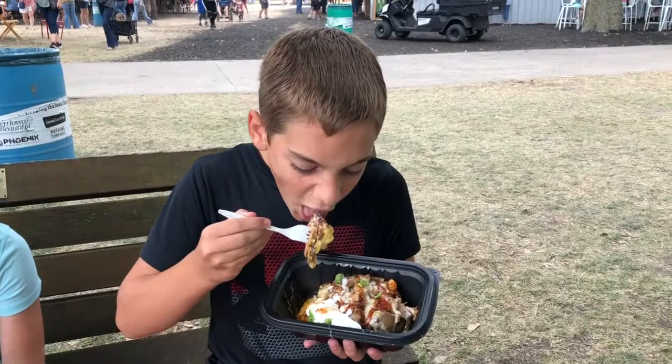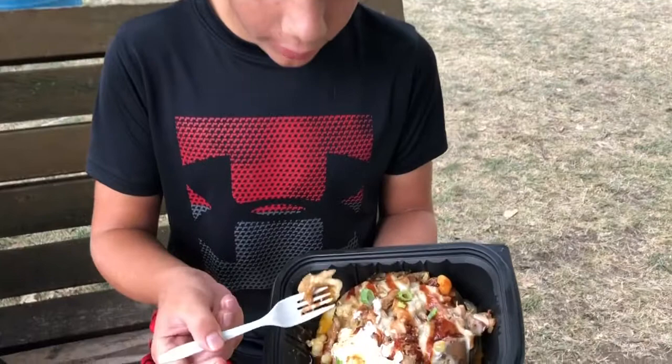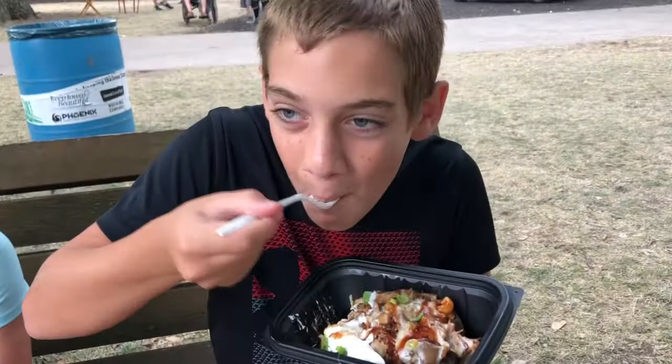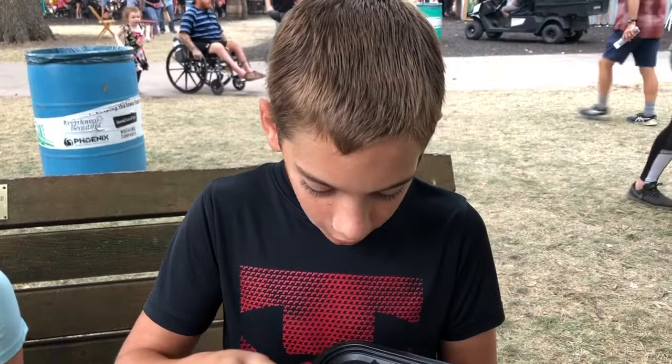That is really good. So it's basically like a potato with some meat, mac and cheese, sour cream. That is so good. Wow. Okay.